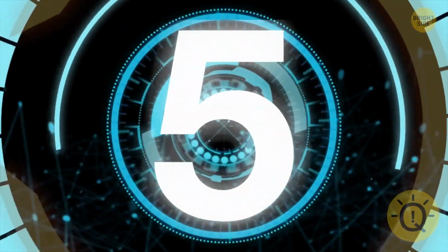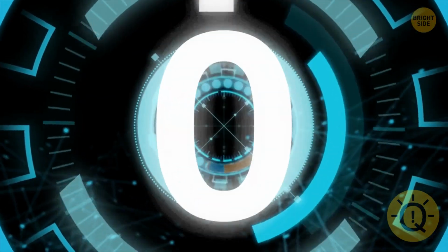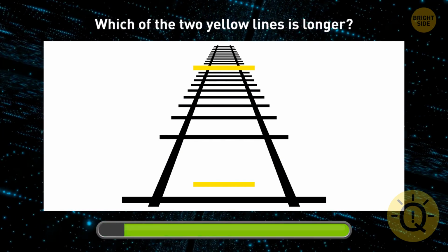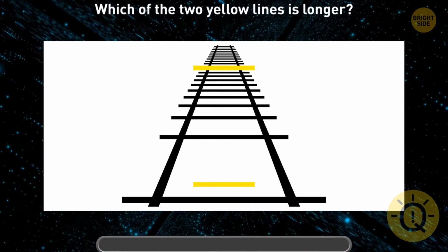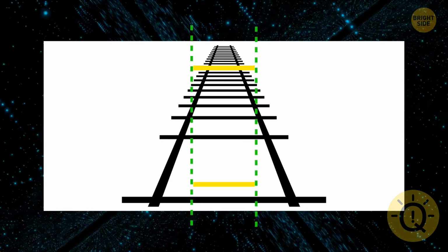Wow, you'll have 5 seconds for each of the illusions. Get ready for your mind to be bent. Can you tell which of the 2 yellow lines is longer? Seems obvious to me. Oh wow, I was wrong. None of them is longer. They are exactly the same length.